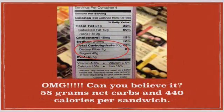Wow! OMG. 60 total carbs, 2 of fiber, so that's 58 net carbs for one of those sandwiches and 440 whopping calories. Run screaming from that one.